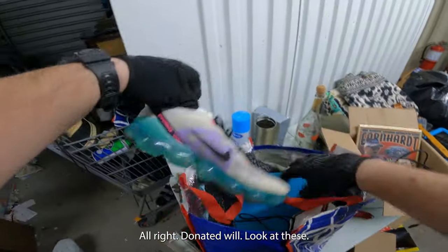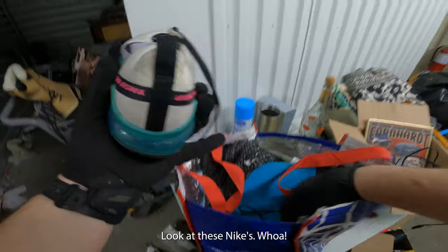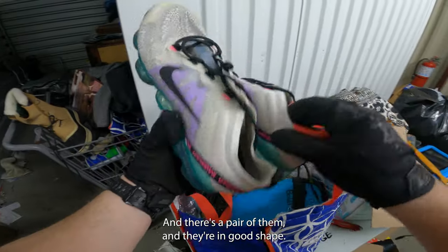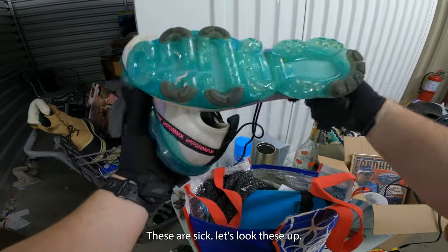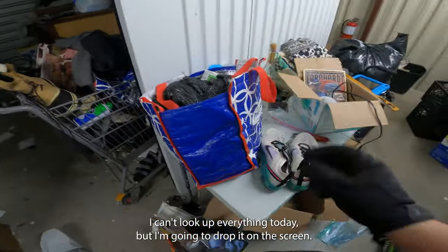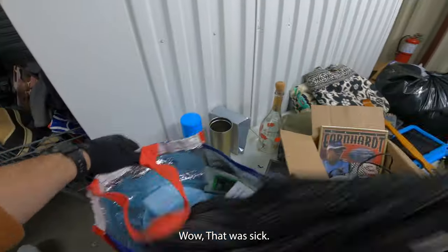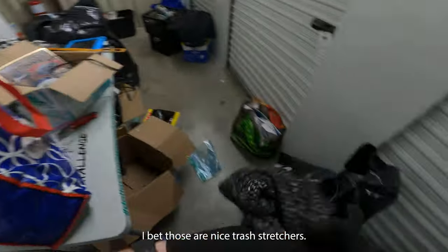Look at these. Holy cow. Look at these Nikes. Whoa. And there's a pair of them, and they're in good shape. These are sick. Let's look these up. All right, I can't look up everything today, but I'm going to drop it on the screen, and we'll keep moving. But that is really cool. I bet those are nice.